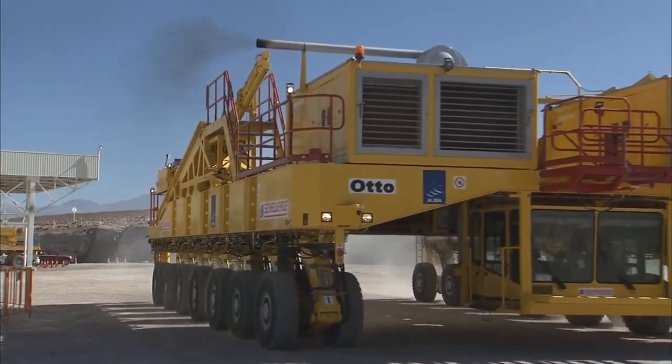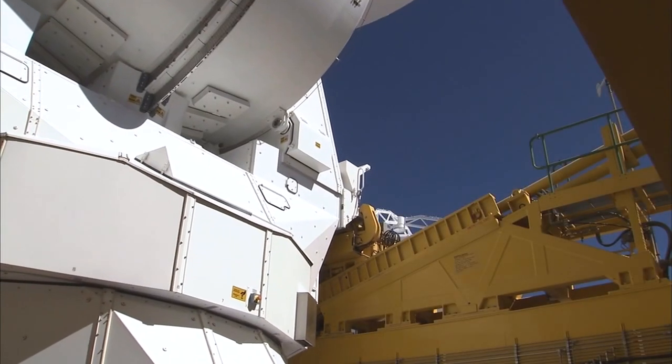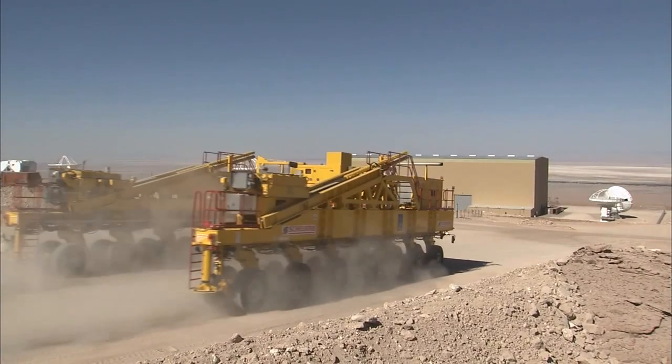Colossal. Heavy. Ultra precise. Extremely maneuverable. Super rugged.